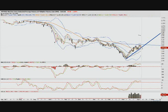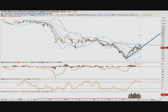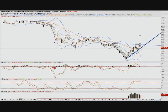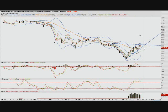If not, if we break beneath this, then we've got a real nice area of resistance on the way up. Here and here, we're going to have a double resistance. So keep an eye on that. Let's watch this here. So we're at a very key level right now. Fourth time touching this uptrend line. So it's a key line, 76.67.